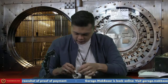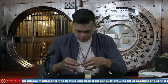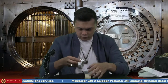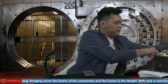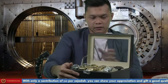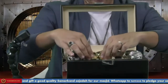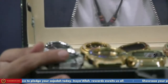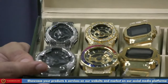Wait a moment, I have to readjust everything to this one. Okay. Come, let's look at this treasure. I think I have to tilt it a bit. Okay, let me just remove my hand.